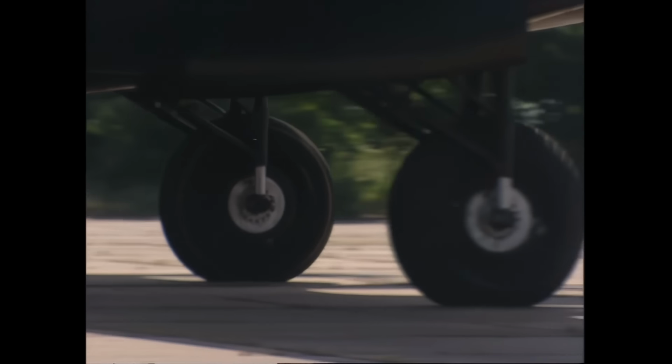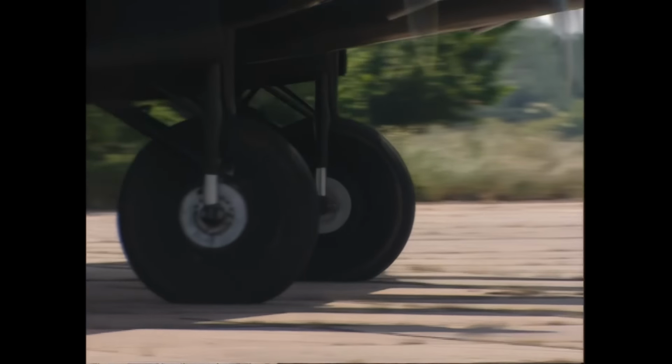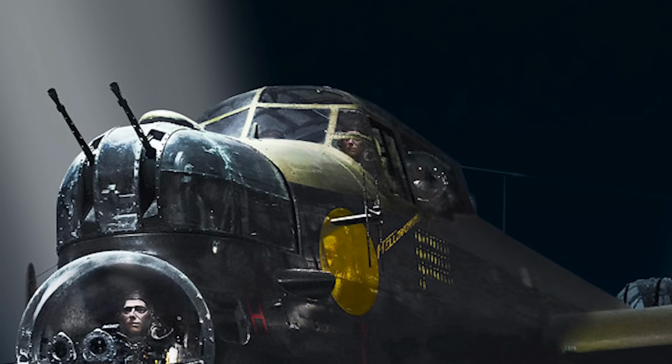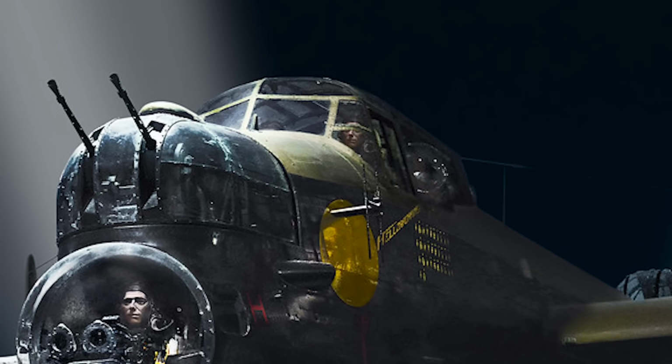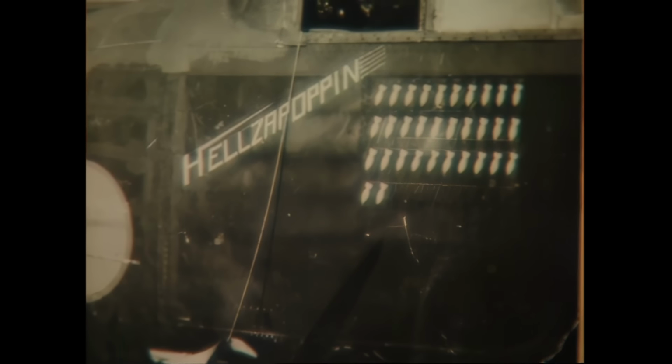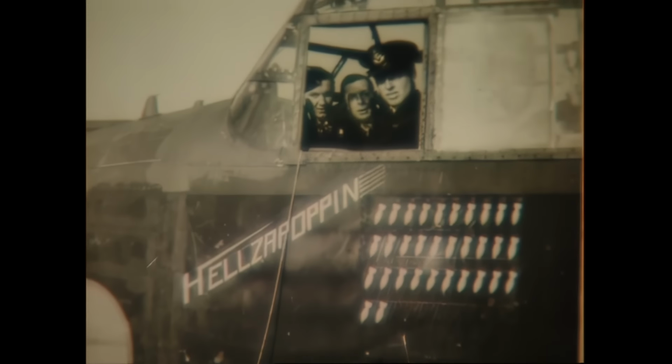We got a new aircraft, and on the side, it was HWH. And at that time, there was a film called Hell's a Poppin'. Right, okay, lads, this is Hell's a Poppin'. So I got some yellow paint, I climbed onto the wing, and I painted Hell's a Poppin' all the way up. Hell's a Poppin' it was. It was a lucky aircraft for us.